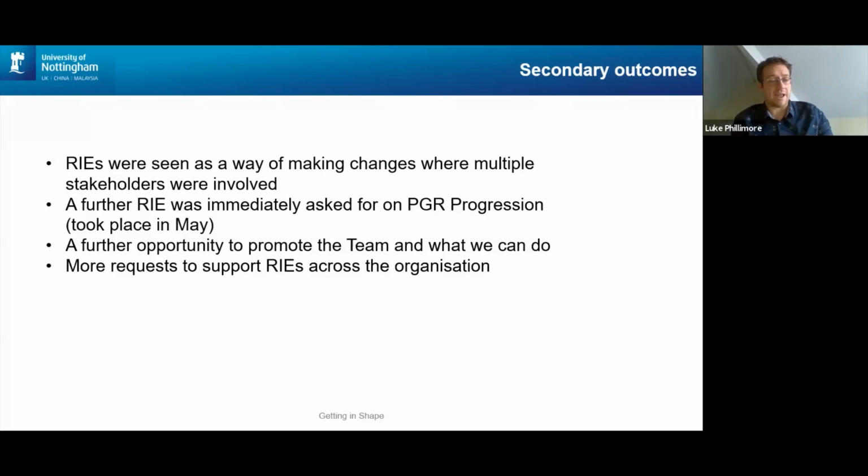I would say, obviously it's all been about rapid improvement events, but it's had a much wider impact for us, in that we are seen as a team who get things done, who can help people solve problems. This is one of the things that we can do, but it's not the only thing. And that's been really, really positive.